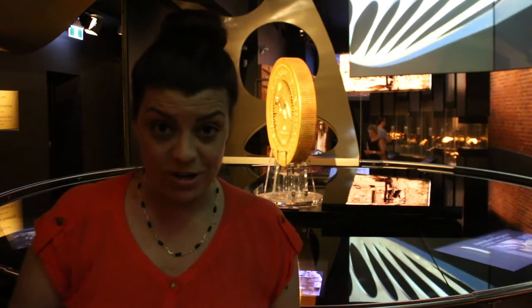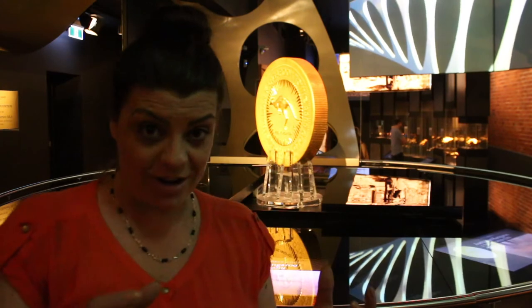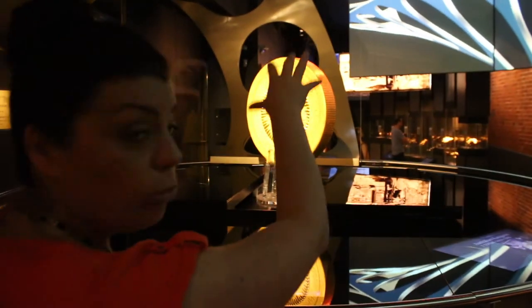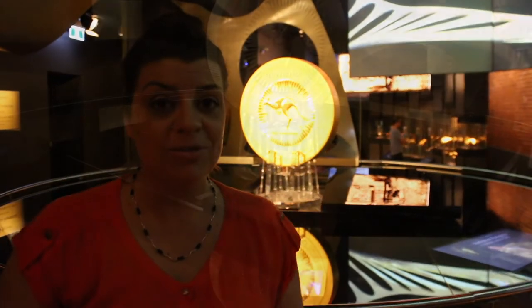Who is here visiting the Mint as well, and they were actually able to go on the tour, and this coin behind me is actually standing on the vault. So every night these two doors will open, obviously they're open now, but the coin will go down and then the doors will close over, and this is the vault. Pretty cool.